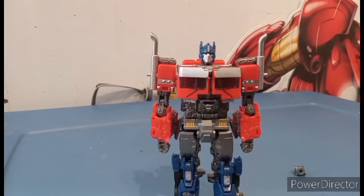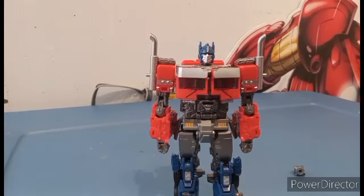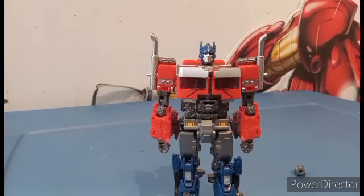And yeah, he doesn't have an Autobot symbol, but you know what? I don't really care. I'm not going to sticker up the figure because I don't have the white Autobot logos to put on it. But the point is, I love this figure. This is possibly the best Optimus I've ever had.